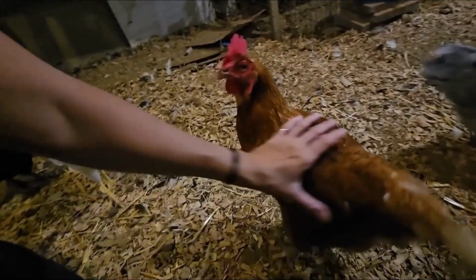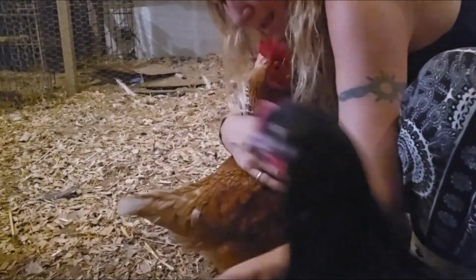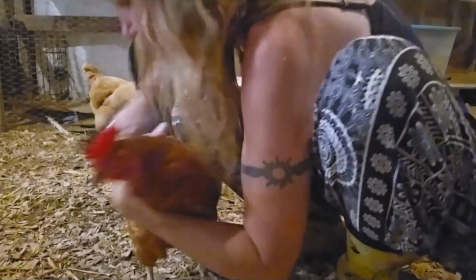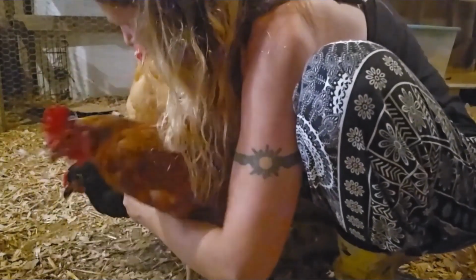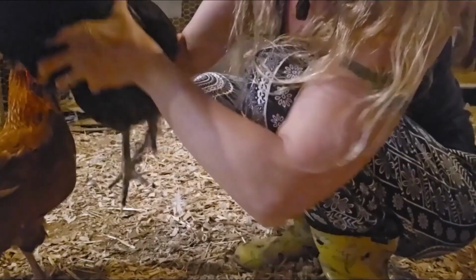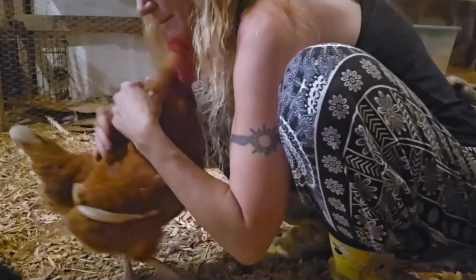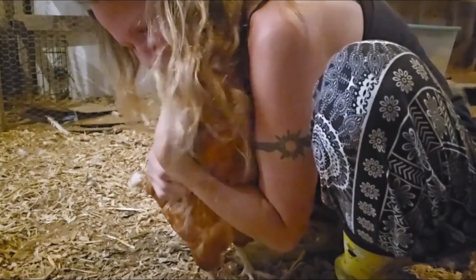See how Ginger's getting jealous right now? Come here, she's gonna give me the snuggles. Hey, you let her give me the snuggles. See, Ginger wants to give me the snuggles every time I'm by the new chicks. Will you stop it? She will get on you. You gotta be a good girl. Stop pecking me. Oh, I love you, Ginger.